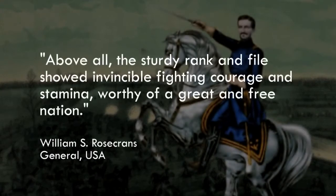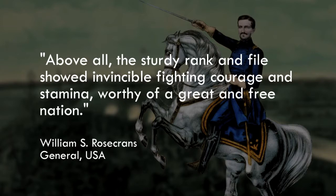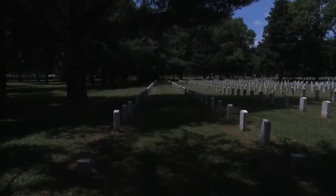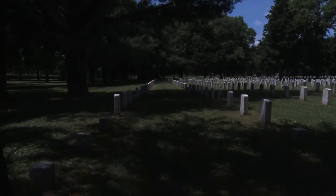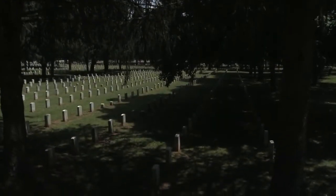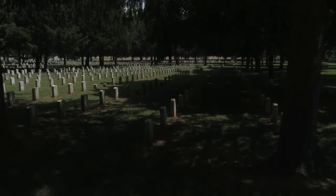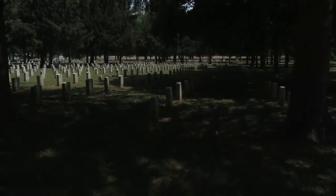Above all, the sturdy rank and file showed invincible fighting courage and stamina, worthy of a great and free nation, General William Rosecrans. When it's all over and the Union Army starts going out to do the burying and try to deal with the wounded, they will find, when the final tally is done, that nearly 24,000 of the 81,000 soldiers that fought here ended up as casualties, either killed, wounded, or captured.